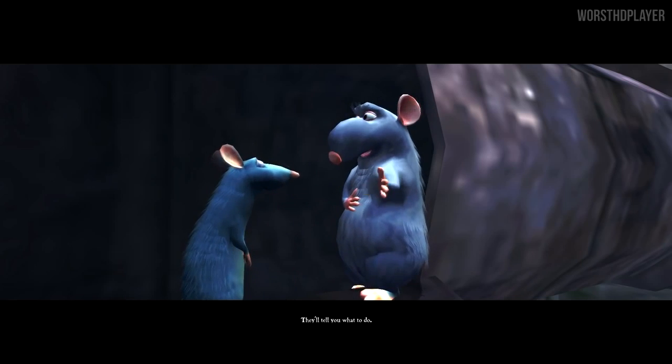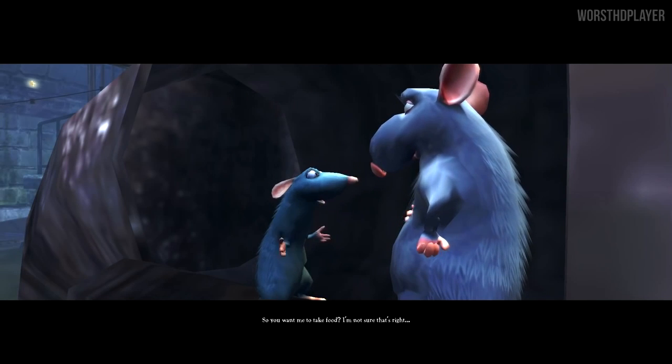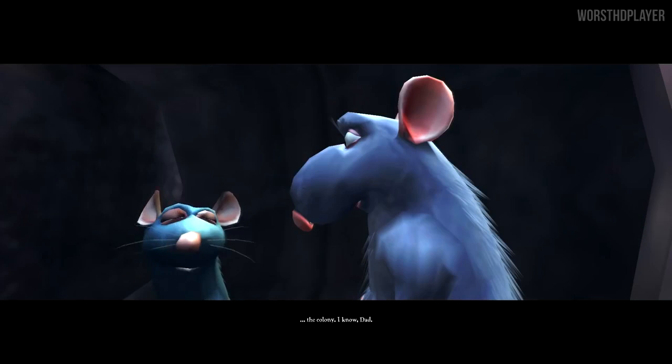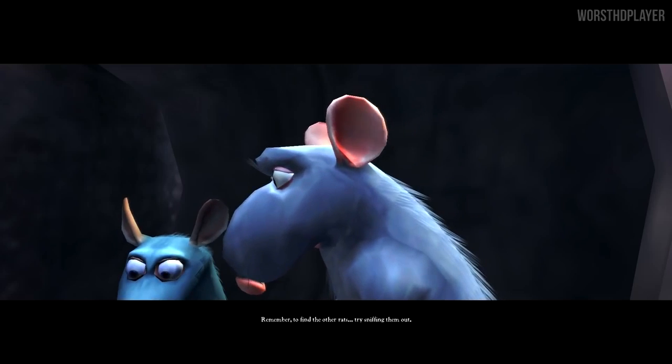Rats. They'll tell you what to do. So you want me to take food? I'm not sure that's right. Son, it's for the colony. The colony. I know, Dad. Remember, to find the other rats, try sniffing them out.